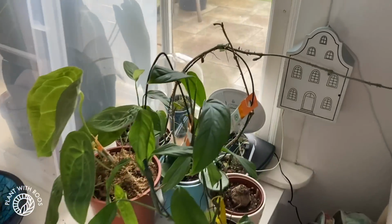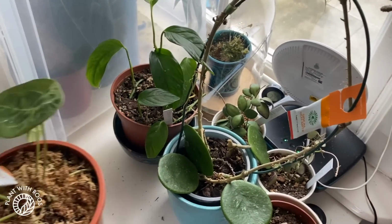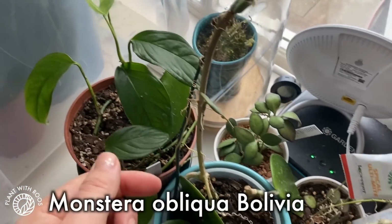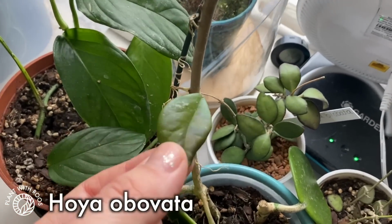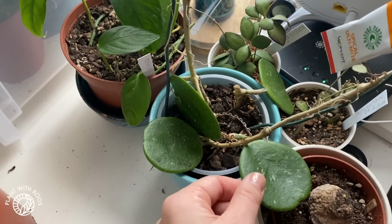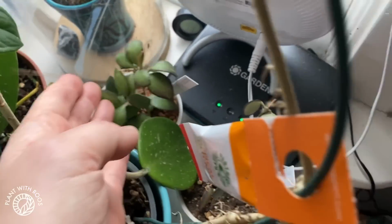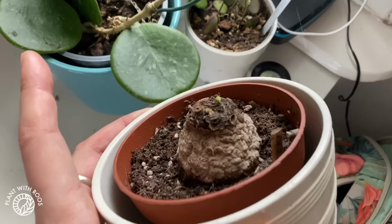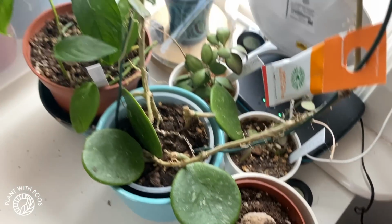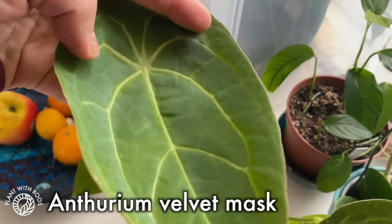Lastly, in the kitchen, we have a few plants here that I'm planning to give away to friends. That's why they're here. So we have some Obliqua Bolivian form. We have my Hoya Obovata, so my Ollie, that has struggled, but I'm hoping in spring it will start to come back. I have some Hoya that I'm giving away. They're duplicates of what I already have. And my Stefania erecta, which has not grown in 1.5 years at least.